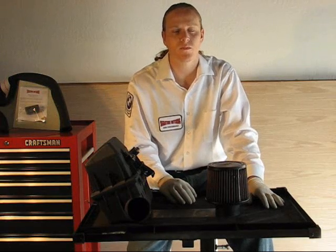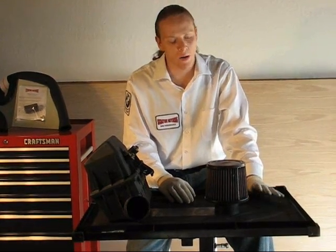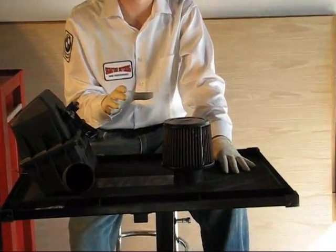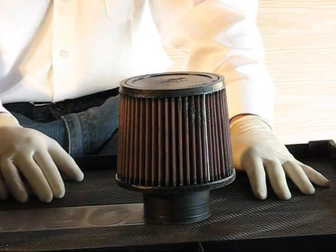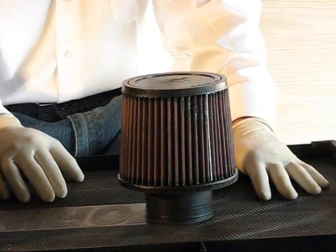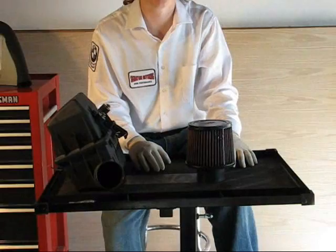Now, aside from performance, what does a big filter like that do for our gas mileage? Alright, well that's fairly straightforward. The smaller your surface area on an air filter, the more prone and the more quickly it'll become dirty. A dirty air filter can actually rob 10% off your gas mileage. So it's important to have that big surface area.